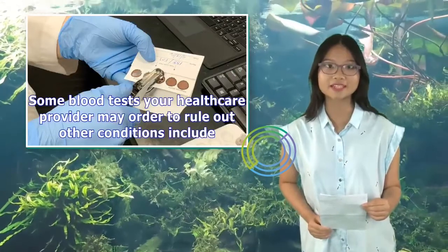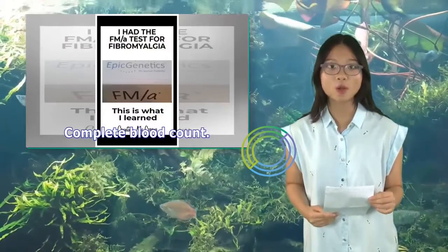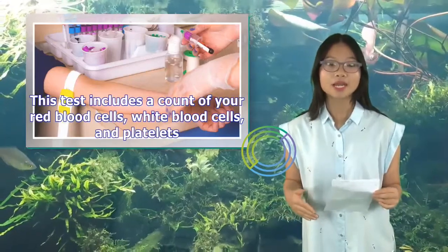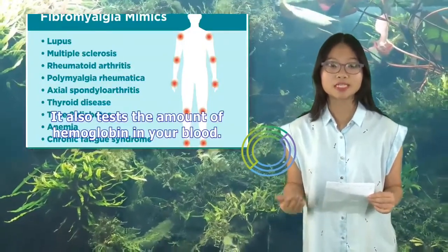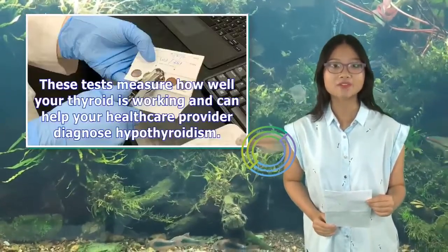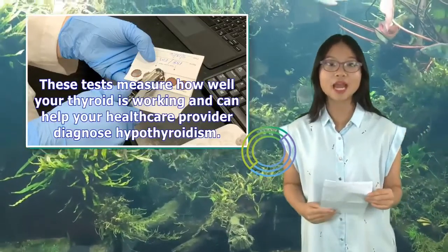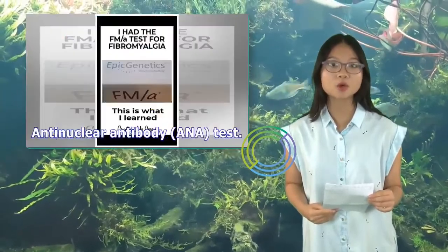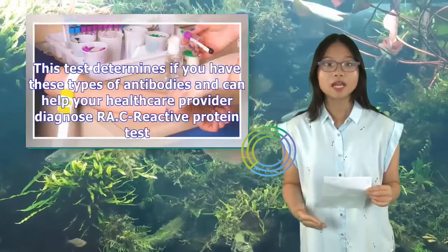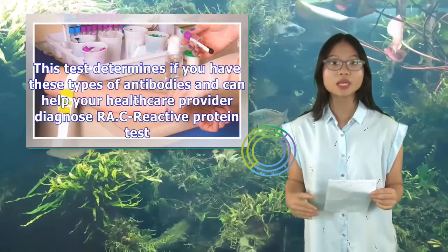Some blood tests your healthcare provider may order to rule out other conditions include complete blood count. This test includes a count of your red blood cells, white blood cells, and platelets. It also tests the amount of hemoglobin in your blood. Thyroid hormone tests. These tests measure how well your thyroid is working and can help your healthcare provider diagnose hypothyroidism. Anti-nuclear antibody, ANA, test. This test determines if you have these types of antibodies and can help your healthcare provider diagnose RA.